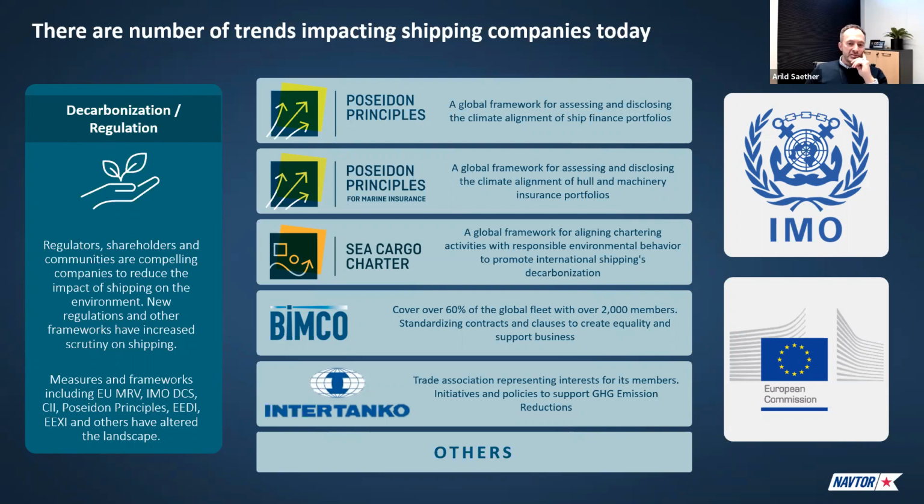Other frameworks that have a huge impact on operations and also on product development include the Poseidon Principles, which is the framework for finance and marine insurance, a global framework for assessing and disclosing climate alignment. Both come with different types of incentives, which could lead to green finance, sustainability-linked finance for debt refinancing initiatives. It could also lead to better ship insurance conditions, with their set of requirements for emission and compliance. Then there is Sea Cargo Charter, which is also a global framework, about aligning chartering activities and setting different types of benchmarks for what it means to be a responsible charterer.